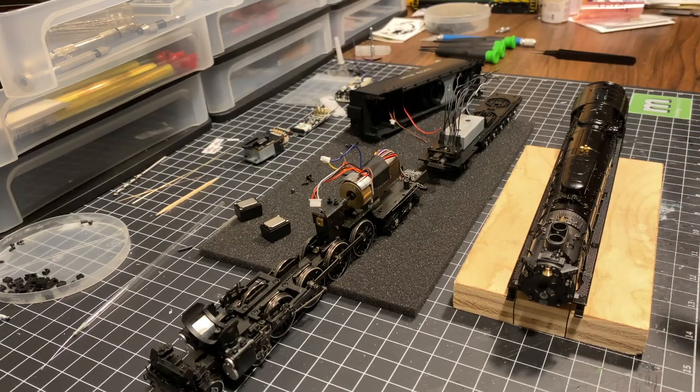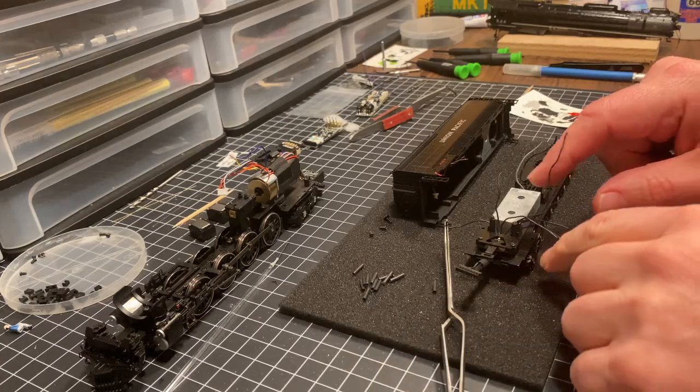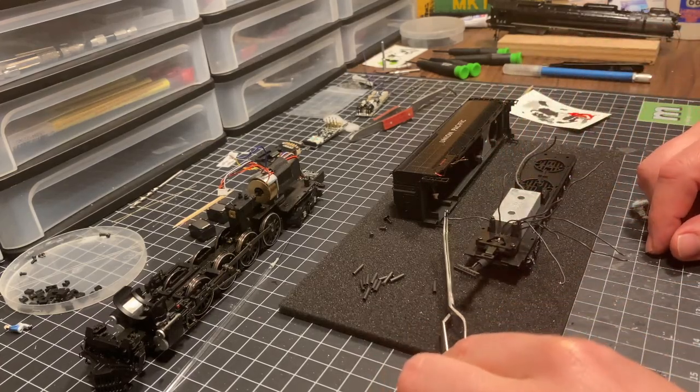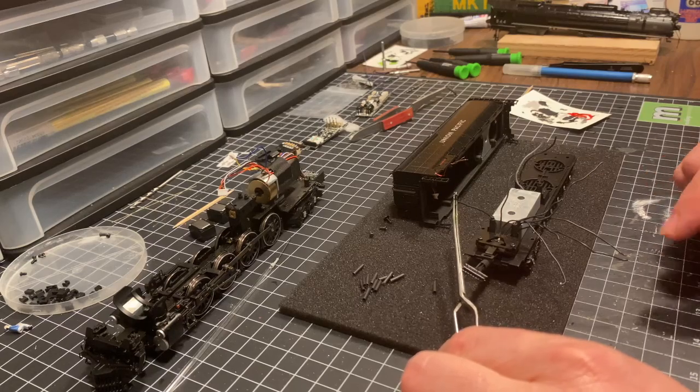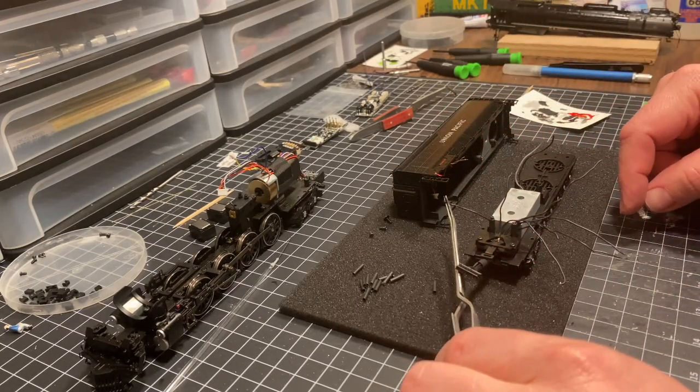So we're going to go ahead and start working on this, and I'll get you some video clips of it, and we'll be back. Okay, so in this installation into the tender here, I've got my wires, and doing wire tracing, I found the pin number 1, which is going to be my track right pickup.